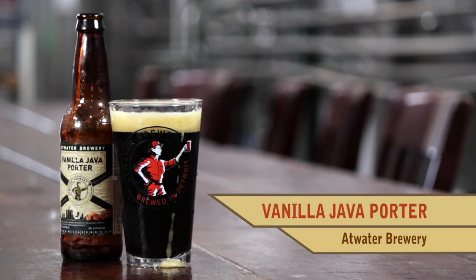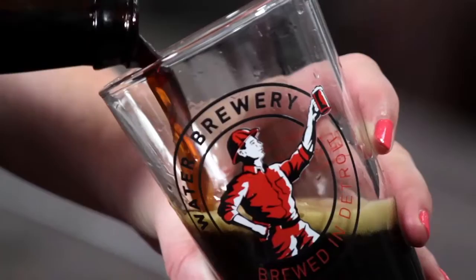Vanilla Java Porter. This sounds like something I'd eat with breakfast. This is our breakfast beer. And this is actually the one that we sell the most of. So we're using dark roast whole coffee beans and actually vanilla bean extract on this beer. So it is lighter in style, so it's a dark beer. Like I said, you can have it anytime. And it really does have a lot of that great coffee aroma. A little bit of mocha, a little bit of chocolate. That smells like a fresh brewed cup of coffee.